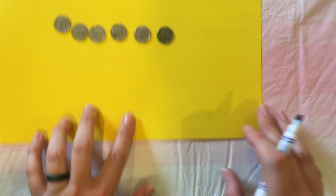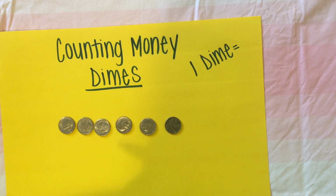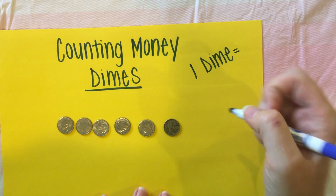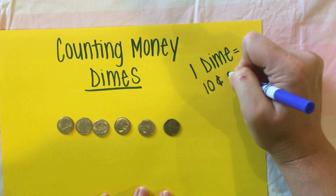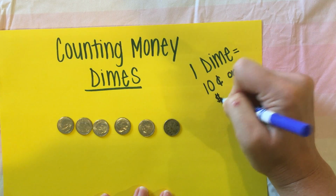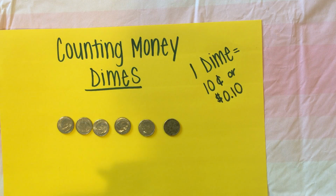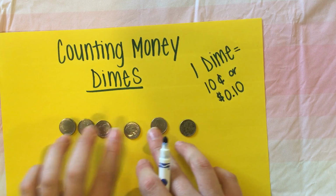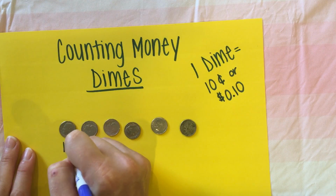All right, looking at our dimes. 1 dime is worth how much? Think about how much 1 dime is worth. 1 dime equals 10 cents, or it can be written with a dollar sign. So if 1 dime is 10 cents, let's go ahead and write that underneath each of our dimes.